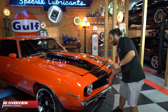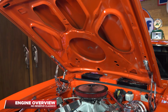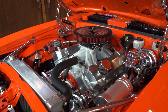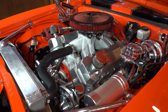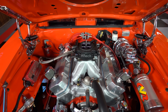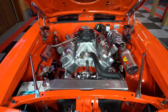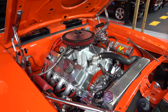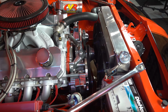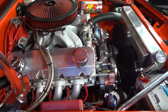All right, so let's pop the hood and show you all that horsepower. Man, that motor is super huge. Look at those valve covers. All right, so 632 cubic inch motor with over 815 horsepower. Now this is a Blueprint crate motor, specially made for this application and very, very streetable. I know 815 horsepower is a lot, but I called up Blueprint, super safe to be driving on the street.